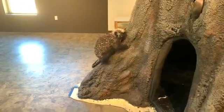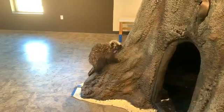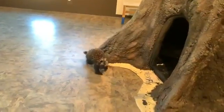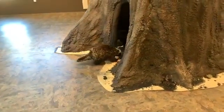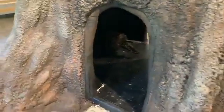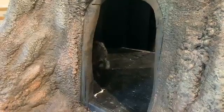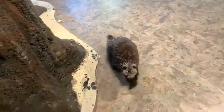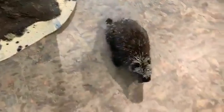So I'm going to say that this model tree that we created with Rob Bernier from our construction company is Henry approved big time. He goes in it, out of it, he climbs it. Let's see, no worse for the wear. Henry, I'm so impressed. Oh, now we're hiding in it, having a little quiet time. So these guys actually would spend time in dens and trees and rocky outcroppings naturally, so it's kind of cool for him to have.